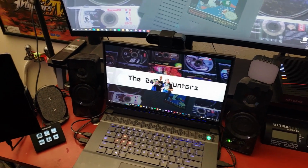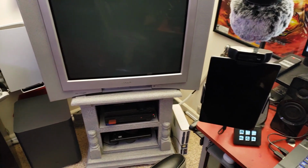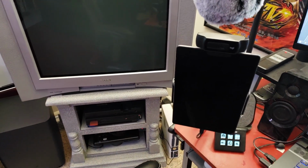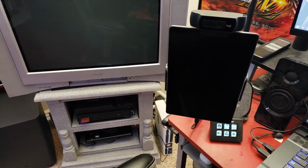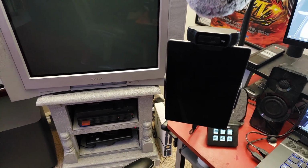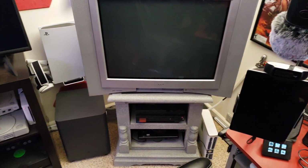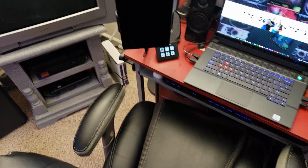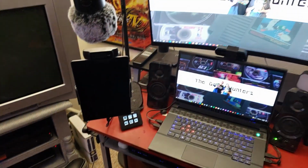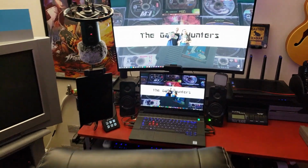And then when I go to play games on the CRT, I swivel the chair over here to the CRT, and then I use this camera right here and this tablet so I can read chat. So now I can still read chat, I can still interact with everybody, the microphone still will pick me up great, and now I'm playing on the CRT. So I can swivel between the two really easy. It took a lot of dialing in to get it the way I wanted, but I'm really happy with it now.